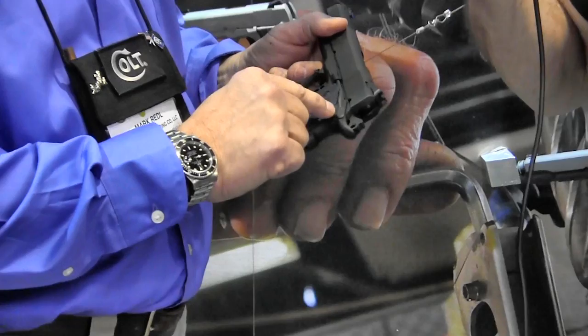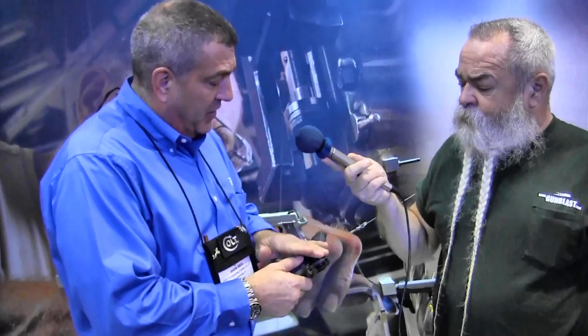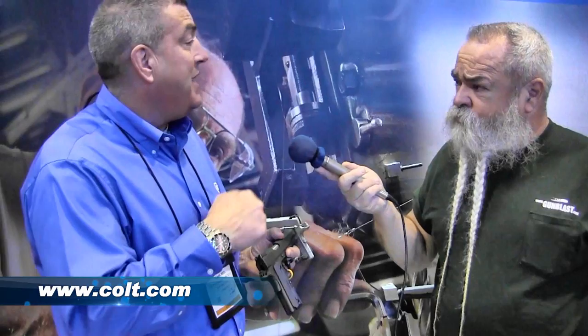We've also used VZ G10 grips. We went with a strong side extended thumb safety, Colt's high grip safety with a bump on the bottom so you're always depressing it, and we high cut the trigger guard. We finished in a matte black finish, and I like it because I can use it for a match on Sunday, and I can put it in my holster and use it for a carry gun. Okay, thanks, Mark.